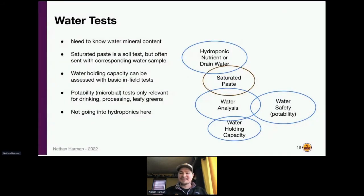So to water tests, you've got to know something about your water, the mineral content, right? For most of agriculture, the potability or microbial content, drinking safety, is not very important unless you're processing or packing with that water, or if you're a leafy greens producer, there's some issues there. But what we want to know from the context of fertility and spray and fertigation is the mineral content.